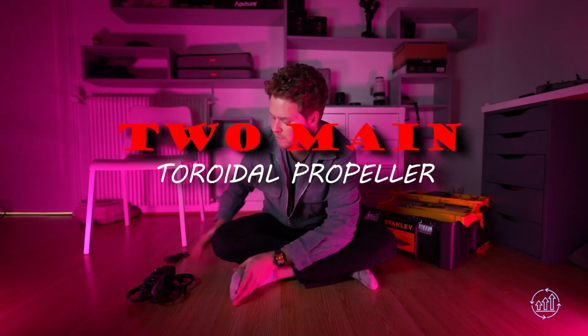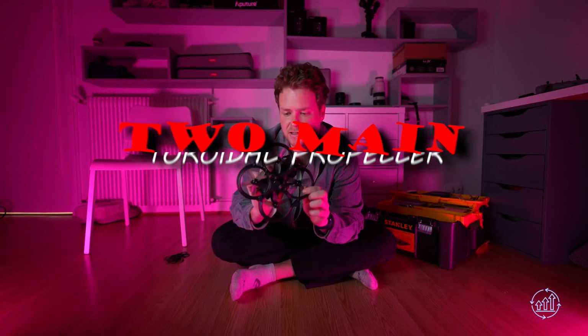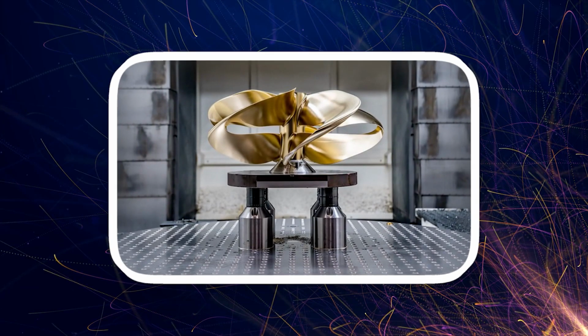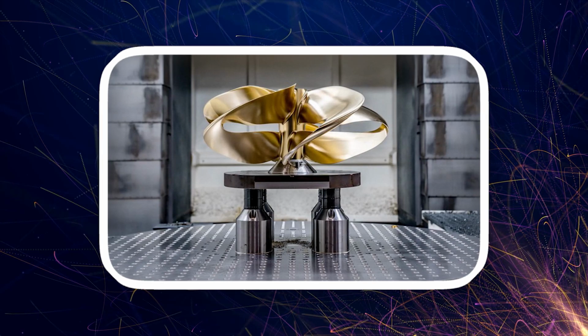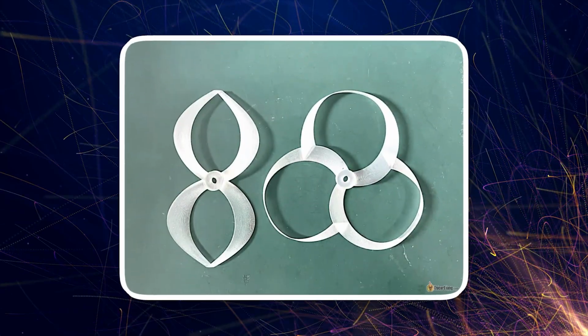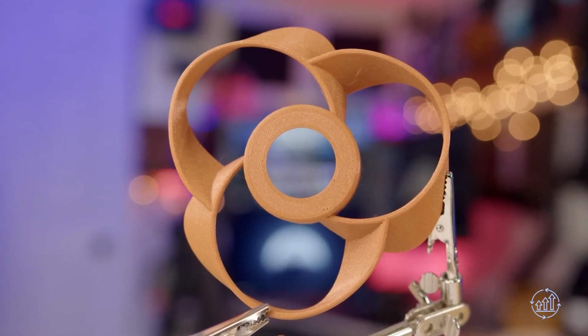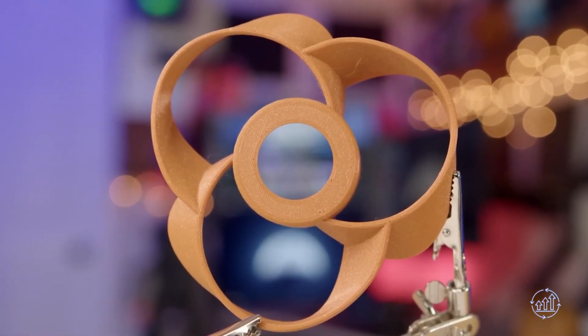Two main toroidal propellers. There are two primary types of toroidal propellers that easily catch attention. One developed by Sharrow, primarily for marine applications, and the other by a research group at MIT's Lincoln Laboratories, specifically aimed at creating exceptionally quiet drones.